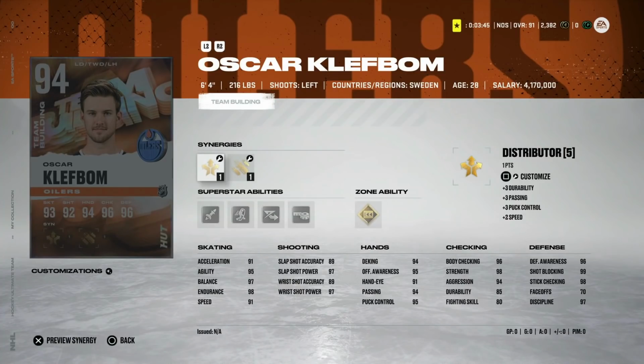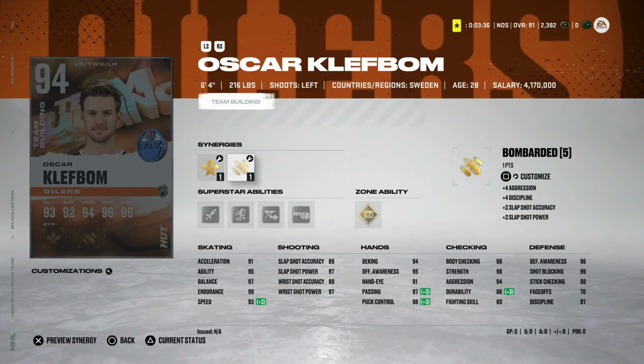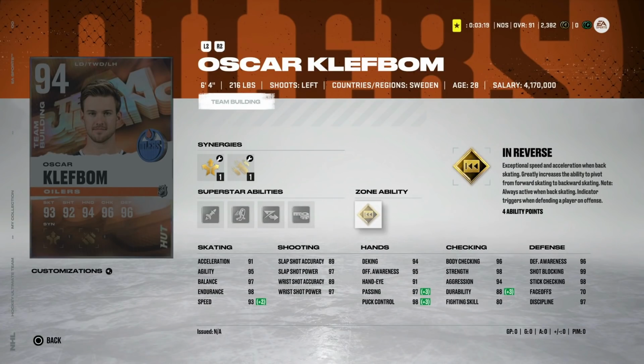Coming in at number 3 among left-handed defensemen, we'll start with the 94 team builder, Oscar KLEFBOM. Comes with distributor as well as booming shot to make his agility get maxed and his body checking to go along with that 93 speed and 91 acceleration. He's got tape to tape, which is one of the best abilities, and even elite edges, which I really don't like activated among defensemen, but nonetheless that would help with the fact that he's so big and has great agility. In reverse, also very good currently for bigger defensemen as they don't lose any speed going backwards.